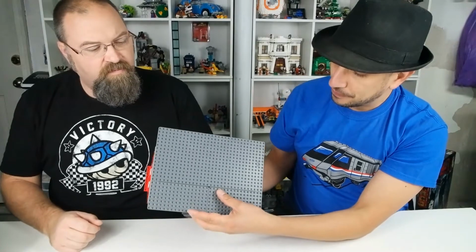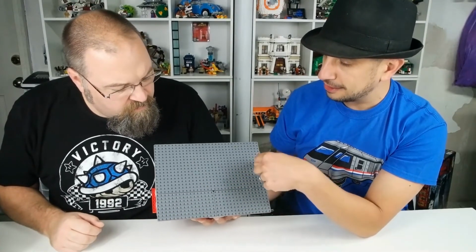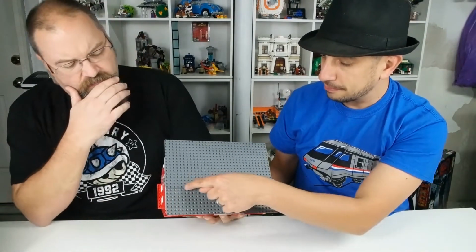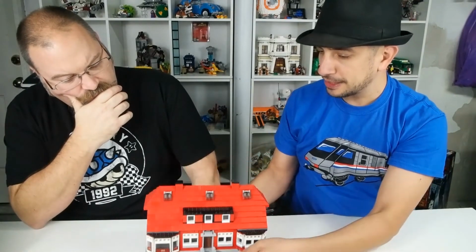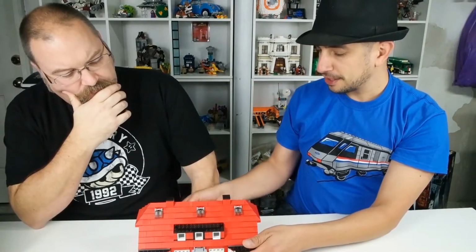typically see these shapes, like these sizes. There's a 16 by 32, it looks like, and then some 8 by 16s. You know, some dark gray. It's just another where they didn't have a special base plate for this, so they combined three together.